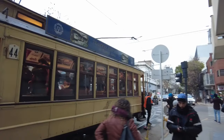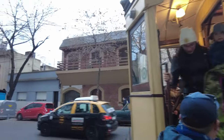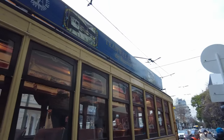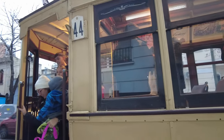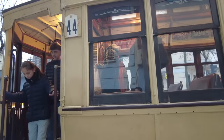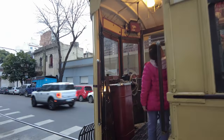We're done. We took the ride. It was a good ride. Take one last look at the train. Really is a very, very cool old train. Really, people taking pictures in the doorway. You can see the little wheel up in front, right there, where he's driving the thing. So that was really cool.